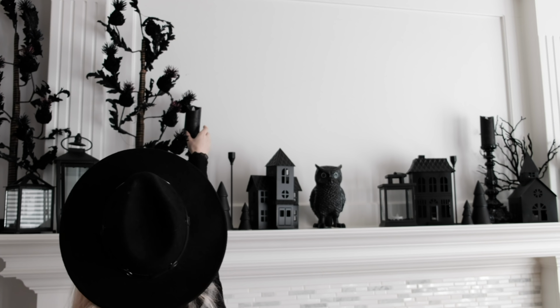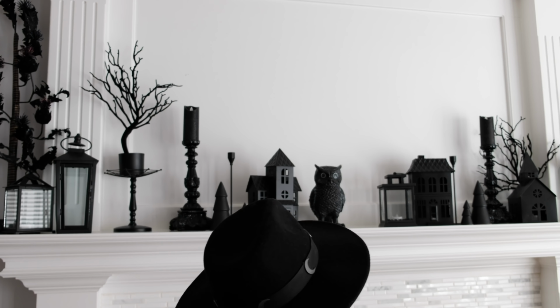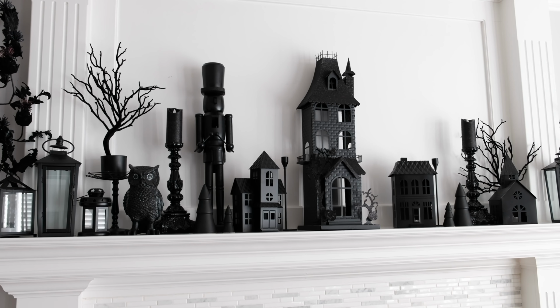So I started adding all the different houses and some lanterns and branchy trees and candles and stuff like that. Also little ceramic trees and an owl. And everything started looking like it was all the same height. I really like to mix in different heights and different textures. So I added the nutcracker that I got from Michael's this year and spray painted. We did that during a vlog this year.